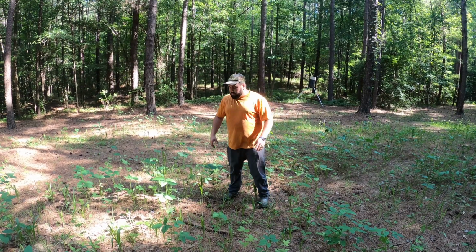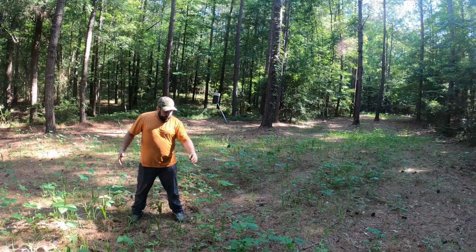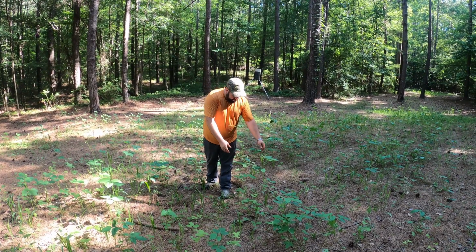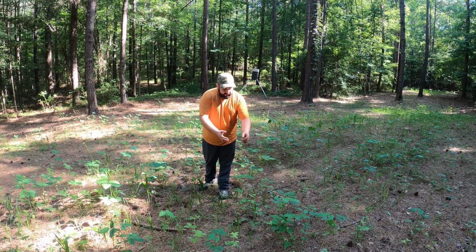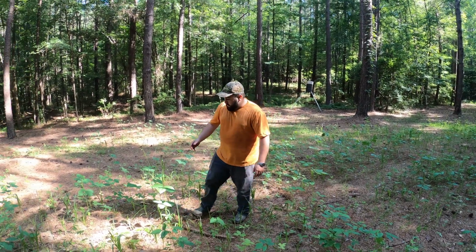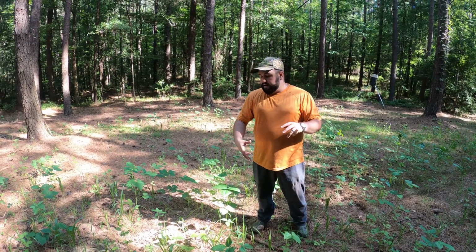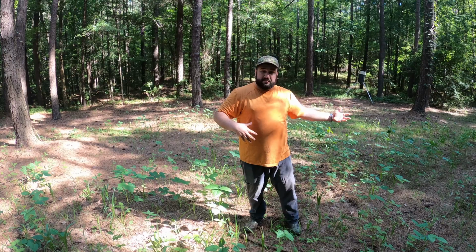Hey guys, I'm back. So I just wanted to show y'all this field real quick. This field ain't the best, but what we thought was really interesting is the peas in this field. They're growing like crazy. They're growing more in this field than any other field, and they're vining all over the place. It's really cool to see the different plants in the mix, in the blend, working better in some places and not so good in other places.